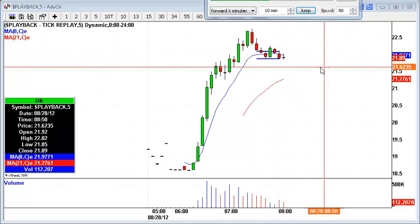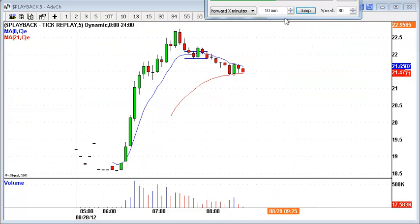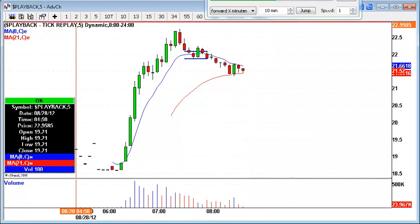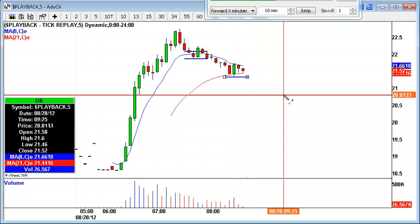So you can see Bloomfield right there, and this is when I started to get interested in it. So let me slow it down. It bounced off the 21 and made kind of a tail. So no matter what you do, your out is right there.